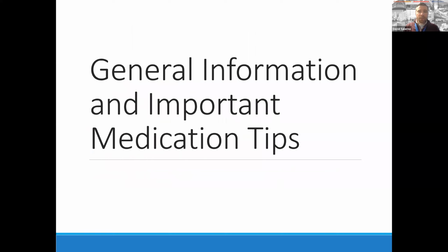So the next section here is going to be the general information and important medication tips. These are going to be some principles that apply to all of the medications that you would be taking after a transplant. So once we've learned some of the generic facts that apply to all the medicines, then we'll focus in and talk about each medicine individually.